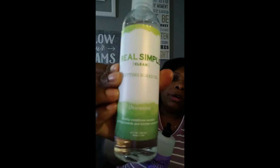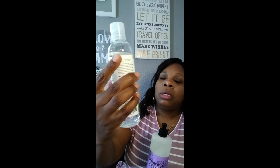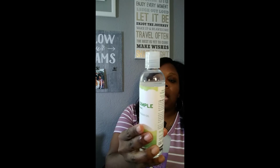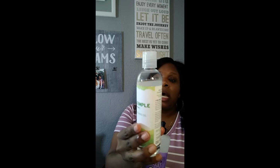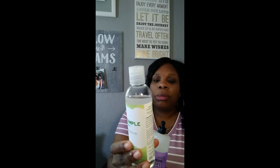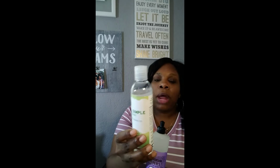cutting board oil. It's unscented, and I did get it from them. Gently conditions the wooden cutting boards and kitchen utensils. And the directions for this are to wash the item with mild soap and water, allow it to dry thoroughly, apply oil with a clean cloth, allow it to soak in for 2 to 3 minutes, and then remove excess with a clean cloth and use weekly for happy, healthy wood.